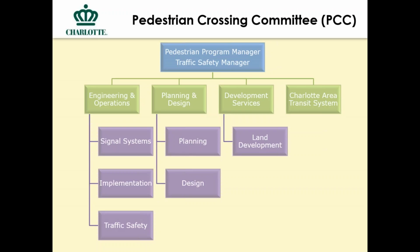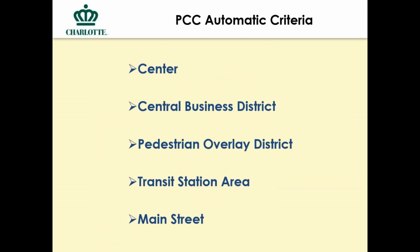So to get onto this Pedestrian Crossing Committee agenda on a monthly basis, there's a couple of different ways you can get onto this agenda. First, if your request falls in one of these 5 areas, what we call a center, our central business district, a pedestrian overlay district, transit station area, or a main street, you automatically qualify for evaluation by the Pedestrian Crossing Committee.